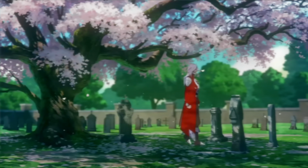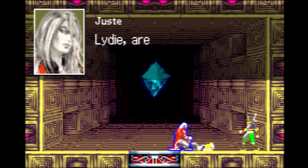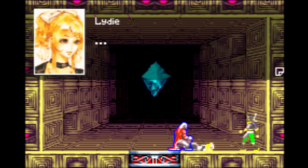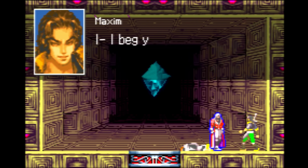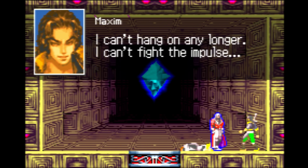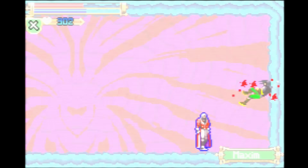Heading into Castle A and finding Maxim, we find that Liddy is okay and that Maxim is himself, so things seem to be pretty good. But then Maxim just kind of asks you to take him out, because he can feel himself losing the fight against Dracula's power. So he all but makes Juiced fight and kill him.